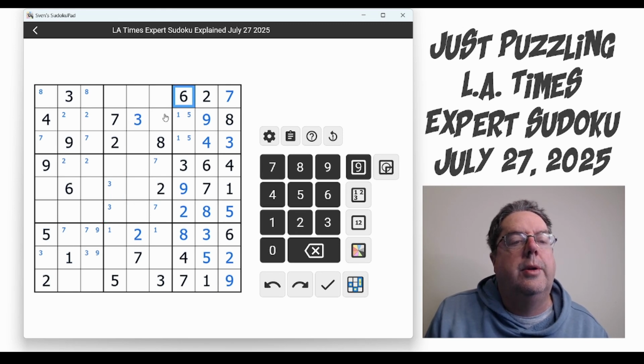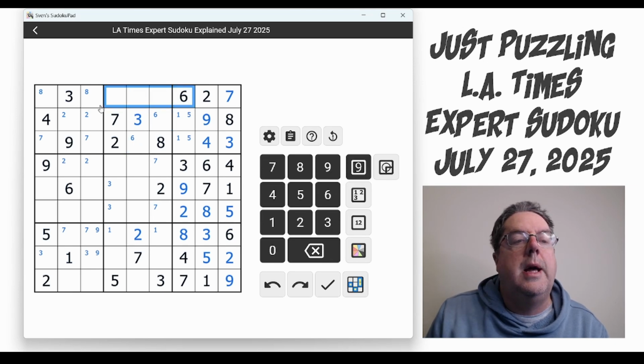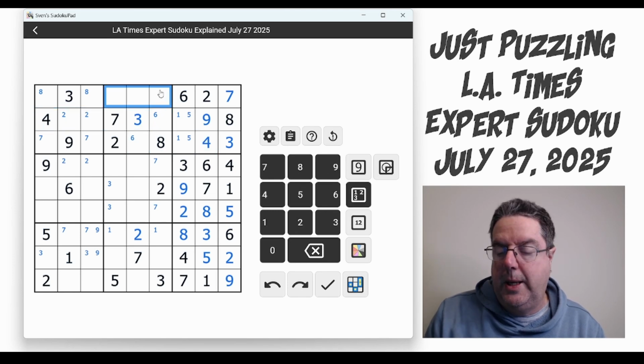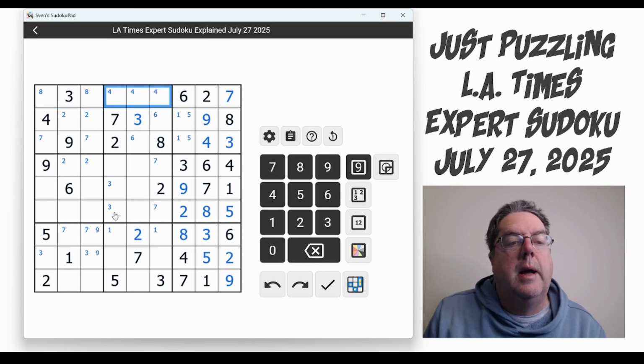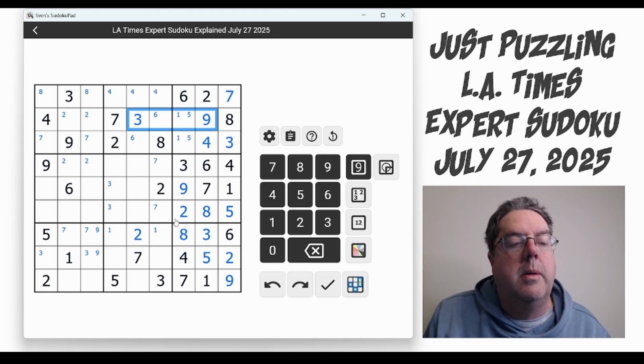So 6 can be one of these two, because 6 can't be across there. 1, 2, 3, 4 comes across there, so 4's up there. Actually, 4 comes across here, 4 comes across here, so 4 is up here. 5 comes up here, so the rest is 5, 6, 7, 8, and 9. 9 comes across here, so 9's those. Okay, we'll leave that for the moment.